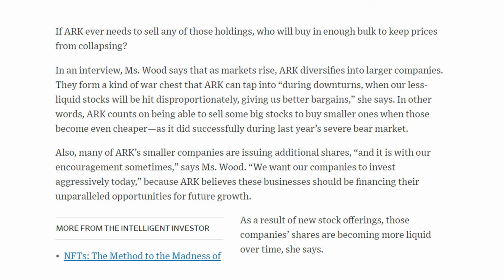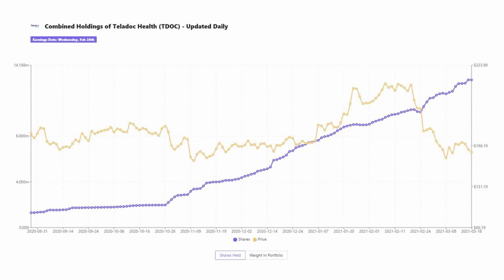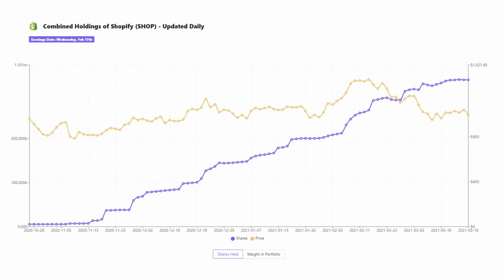During the sell-off in the past few weeks, we can see that these words turned into action. You can see that ARK increased their stock ownership for their highest conviction stocks. For example, Square, ARK increased the number of shares held. Same goes for Teladoc, Zillow, as well as Shopify. So if you want to invest in ARK ETF, aside from confidence in Katie Wood in terms of stock picking, you also need to have confidence that she will be able to manage the liquidity of the funds.